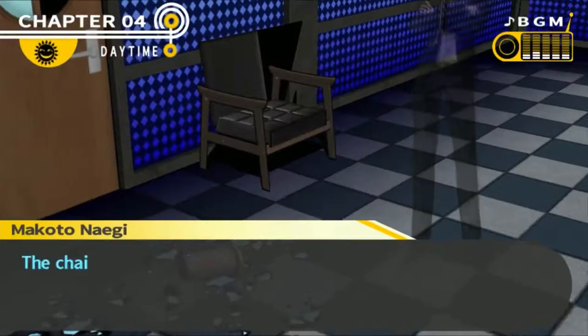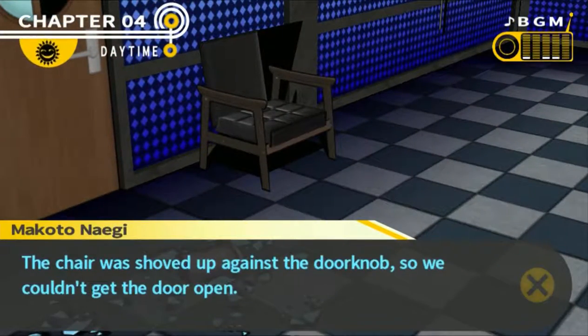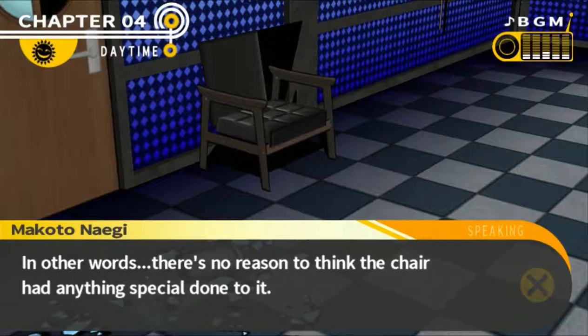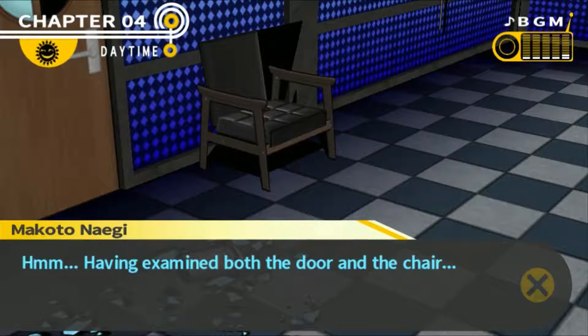There's a chair there. The chair was shoved against the doorknob, so we couldn't get the door open. There's no evidence that any kind of string or mechanism was used on the chair. In other words, there's no reason to think that the chair had anything special done to it. So most likely it's either the third or the fourth option then, right? What was the second option again? Examine both the door and the chair.